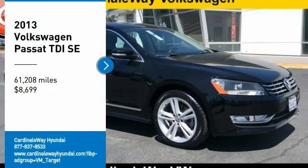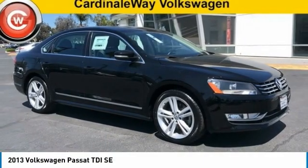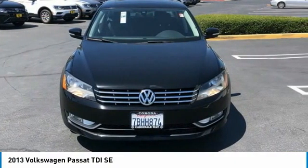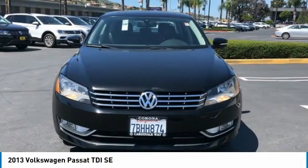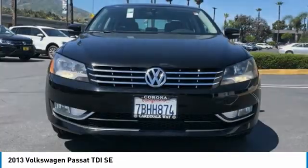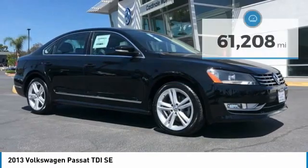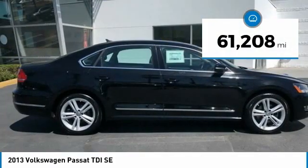Take a ride in the 2013 Passat. The Volkswagen Passat is roomy and powerful. It is a supple and controlled ride with a quiet and comfortable ride. Volkswagen brings it all together and is priced below $10,000. This vehicle has less than 65,000 miles.